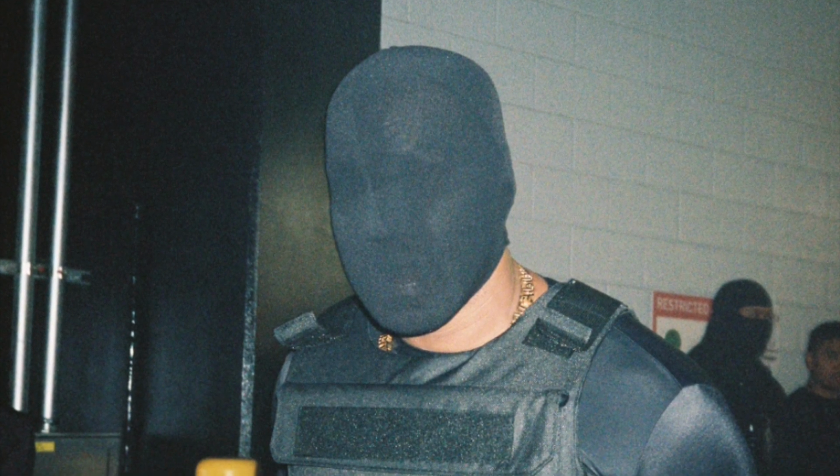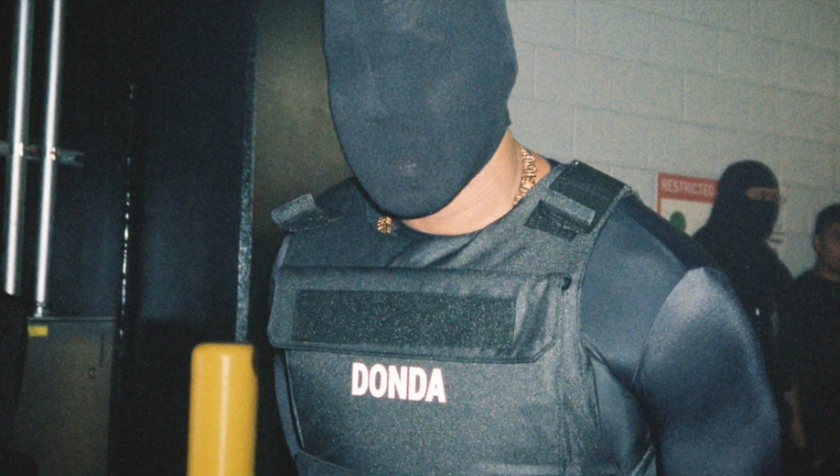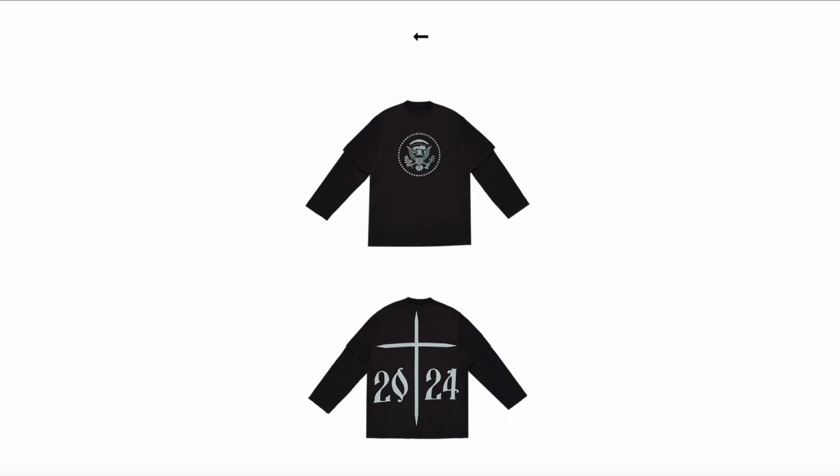Now, again, to give you guys perspective, this is the outfit that Kanye was wearing at the beginning of this video, and this is presumably the same type of mask that you were able to purchase. Now, if you were able to purchase this when it actually released, let us know in the comments if you actually wear it to this day.